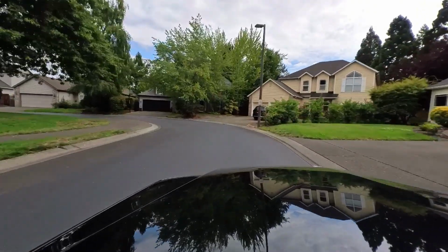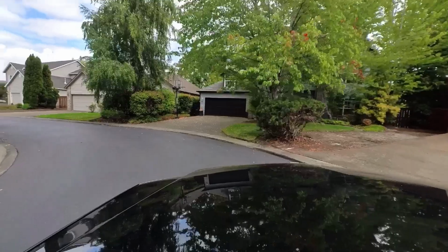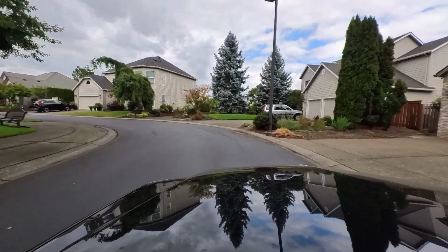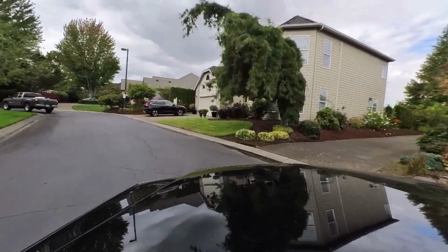You're also going to notice that a lot of these ones on the south side of the lake are going to be 2-story homes. Unfortunately, I had to cut out so much information about this community because the wind was just so intense and you couldn't hear anything that I was saying in the video.